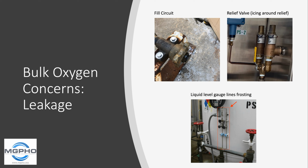Also, there's some relief valves pictured in the top right-hand corner. Those do not have icing on them, but if you notice that they are frosted, especially if the ice is kind of concentrated on the relief valve itself and maybe leading up to the relief valve, that can be an indication that you're leaking gas out through that relief.